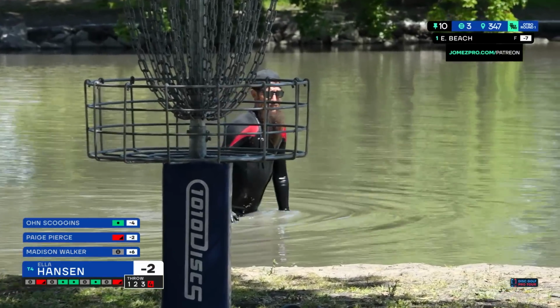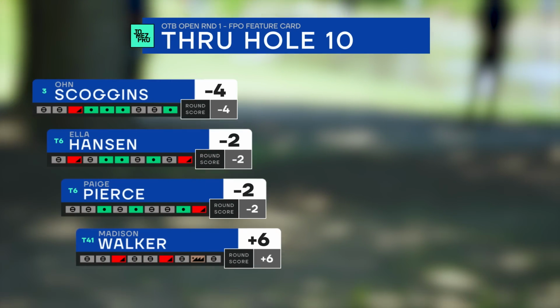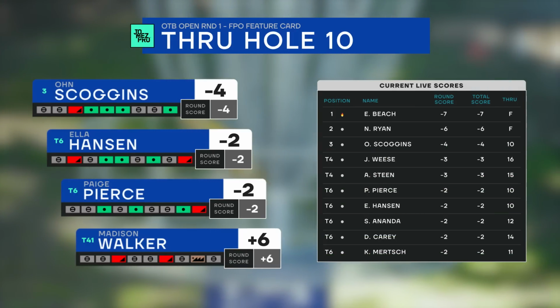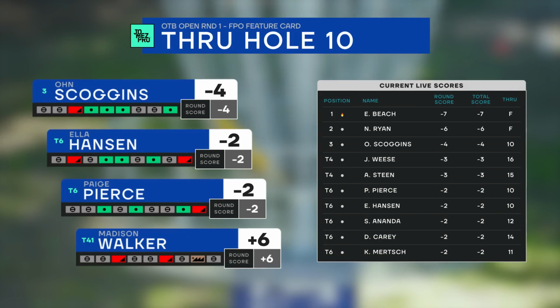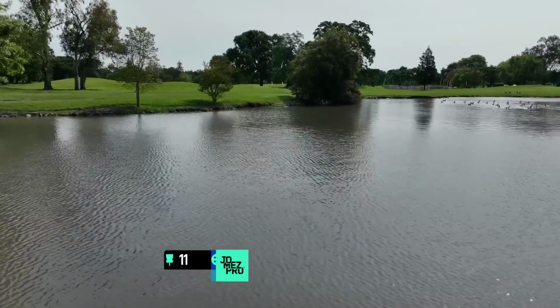Don't tell me what I can and can't do. Boom. Owen showing us how it's done, adding another birdie to her scorecard on the first hole of the front 9. Back 9? Back 9. Nailed it.